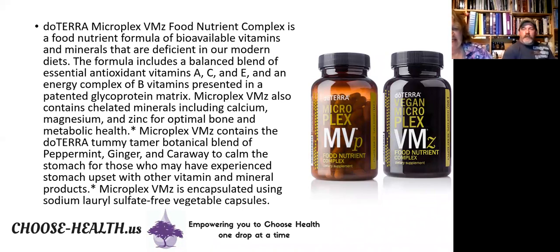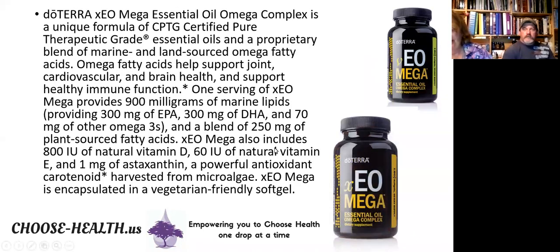XE Omega is our next one. Now, this is your omega. XE Omega is crucial for supporting joint and tissue flexibility. Again, this should be on everyone's nutrient list. It's also available in a vegan. That being said, as an athlete, you're going to understand that just by virtue of the organic nature and how your body utilizes it, the XEO is going to pack much more punch for the athlete.